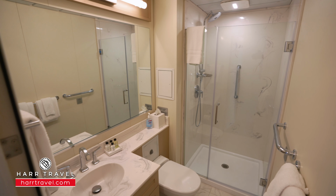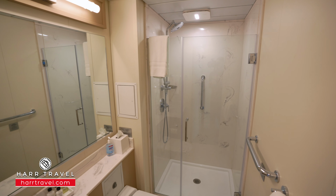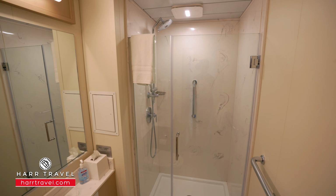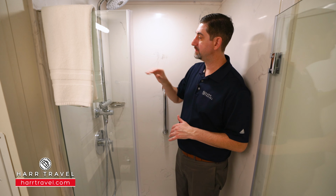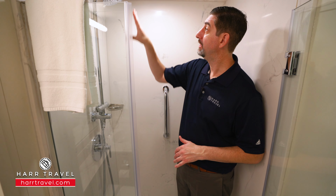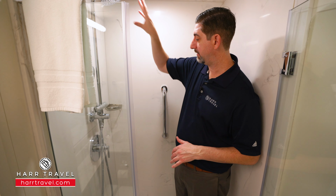You've got the toilet tucked just behind, and as I step into the shower, it is important to note I'm 6'6". I'm a really big guy, and I fit just fine in here. I love the extra clearance. You've got the adjustable shower wand. You have the rainfall shower head up above. You're also going to find more of those upgraded bath amenities.